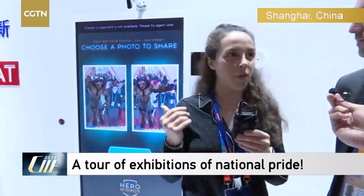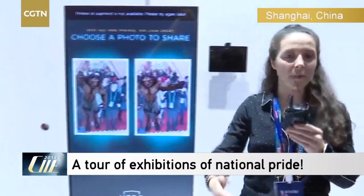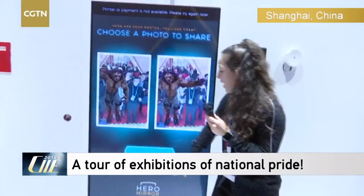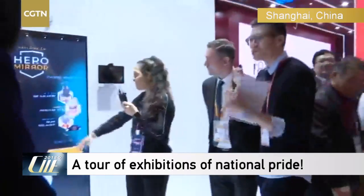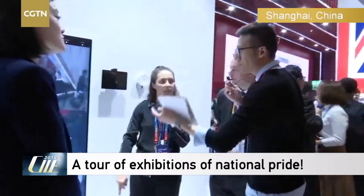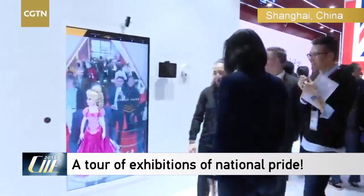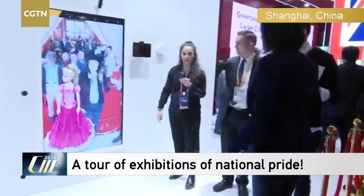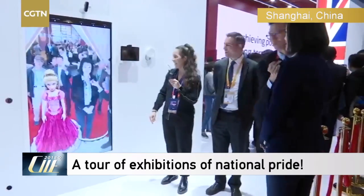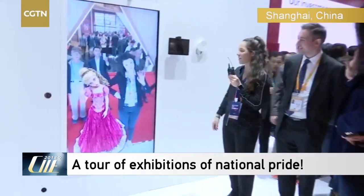So for this one here, it's called Hero Mirror, and it's basically a kiosk where someone who's at an event can come up, decide that they'd like to take a photo with one of their favorite characters, whether it be a Disney character or any character. So for example, do you want to have a princess with you or a knight? You want a princess? You can have a knight. So you can back up a little bit just so you're almost near the edge there. I don't want to photo bomb you, but I have to hold the microphone for you. And you can take photos like waving or doing what the princess does.